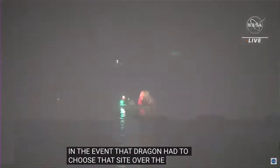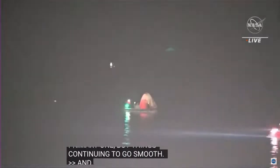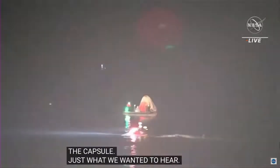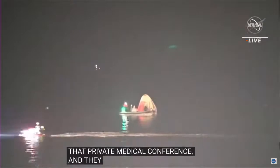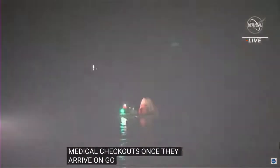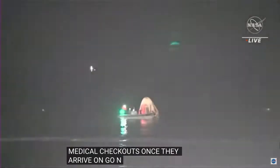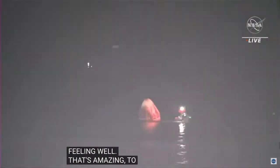And we did get a report that the crew is feeling well inside the capsule, just what we wanted to hear. Of course, they will still have that private medical conference and they will still receive medical checkouts once they arrive on Go Navigator. But amazing preliminary news that the crew reports that they are feeling well. And that's quite a feat in itself, to be feeling well after 6 months in microgravity and to return to gravity. So great news all around tonight with the return of Crew Dragon Resilience.